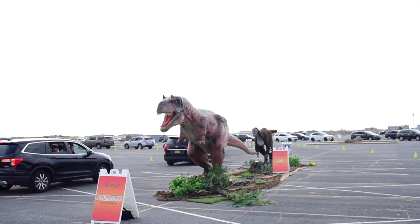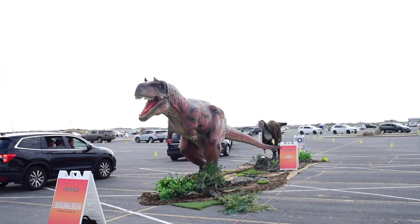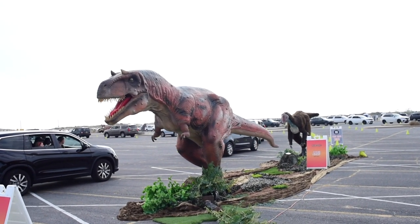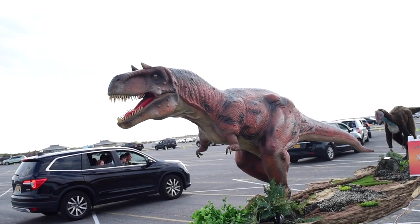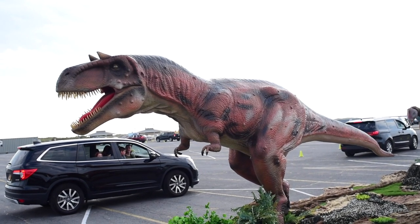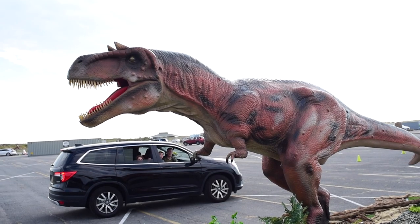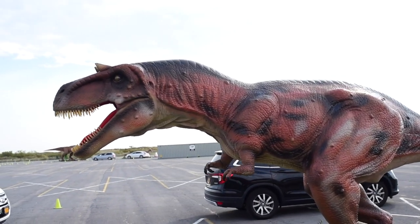The big carnivore in here is Albertosaurus. Albertosaurus is a close relative of T-Rex, roughly half the size of a fully grown T-Rex. Albertosaurus is named after the Canadian province of Alberta, where almost all of the remains of Albertosaurus have been found. This makes Albertosaurus a Canadian dinosaur. And if you listen very carefully, you can almost hear it apologizing.